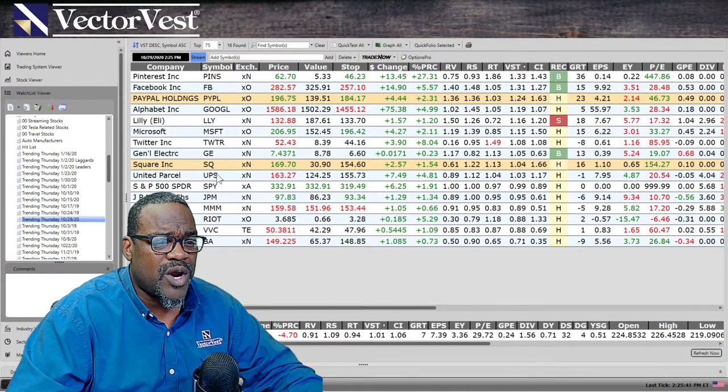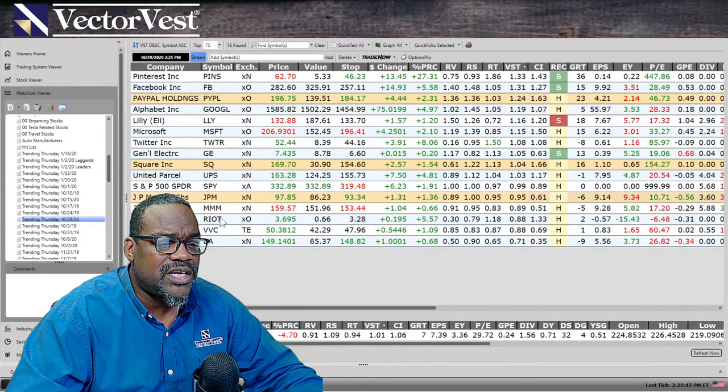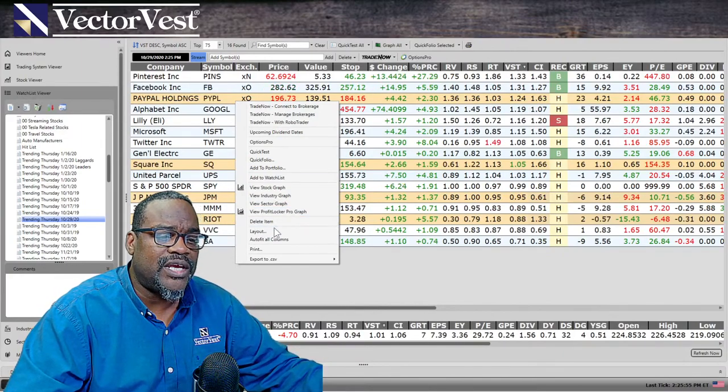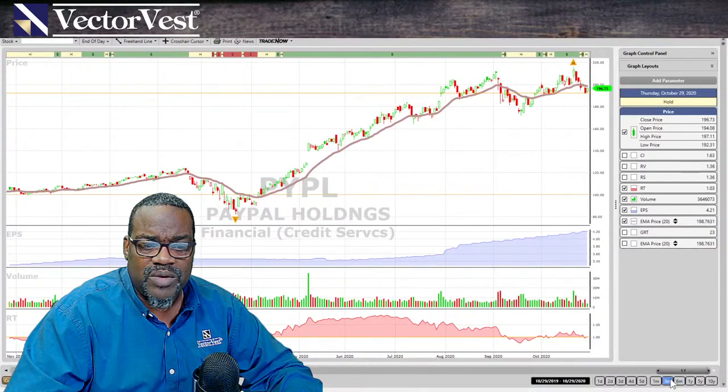So I've been using Square for a while. Think about it, Bitcoin may be a part of that as well. JP Morgan Chase is in here, and Riot Blockchain. So I'm going to look at these companies that could be affected by this whole Bitcoin deal. Let's go view them in the graph and put them on a three-month graph.